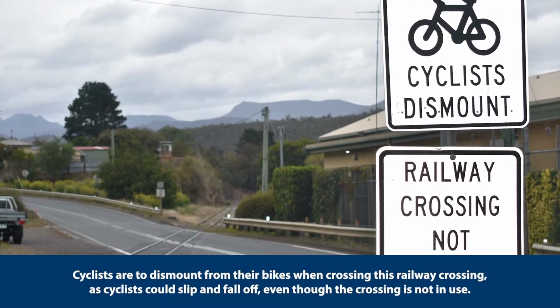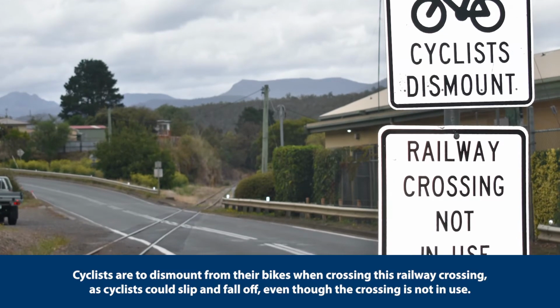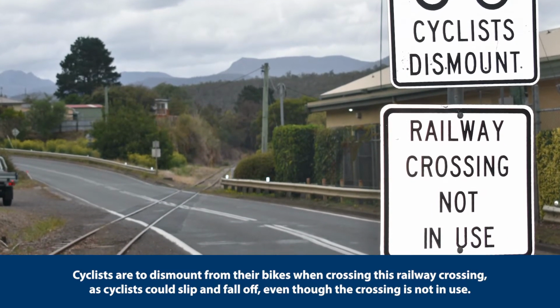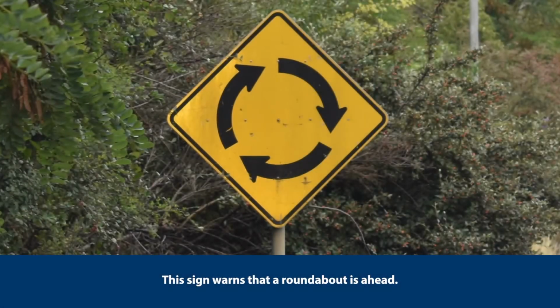Cyclists are to dismount from their bikes when crossing this railway crossing, as cyclists could slip and fall off even though the crossing is not in use. This sign warns that a roundabout is ahead.